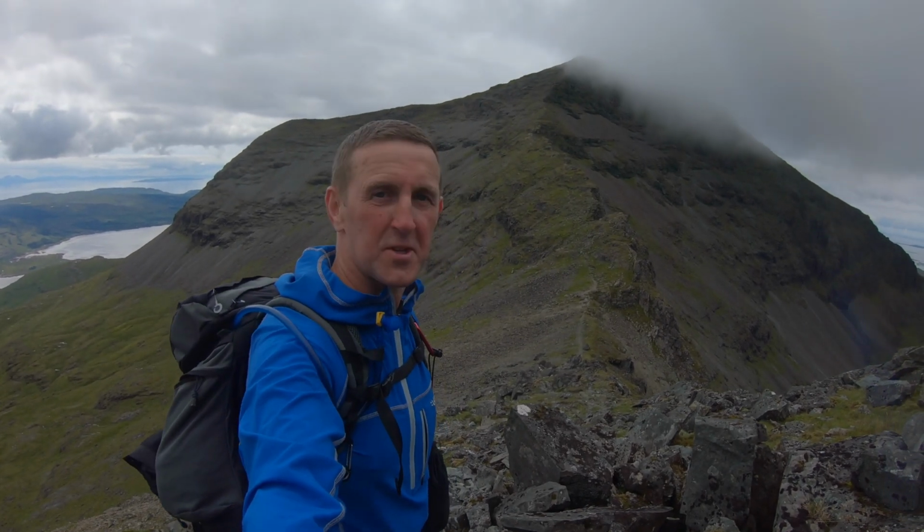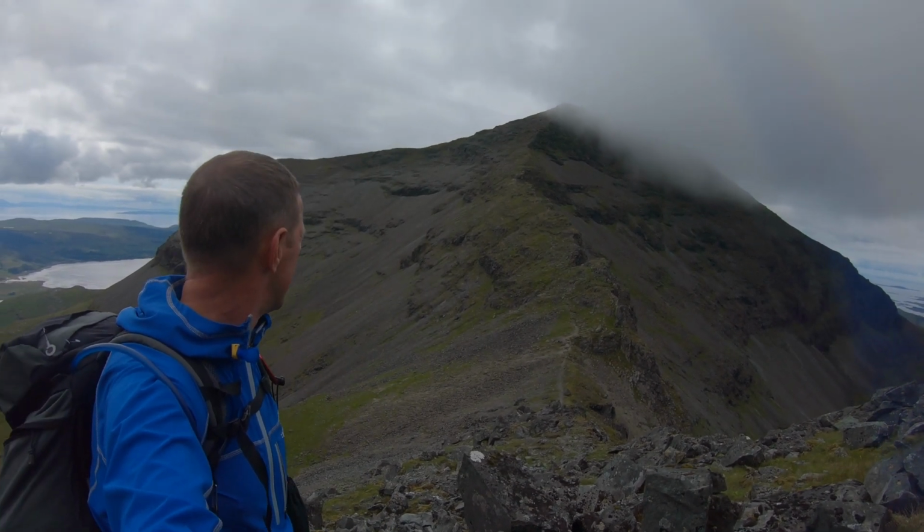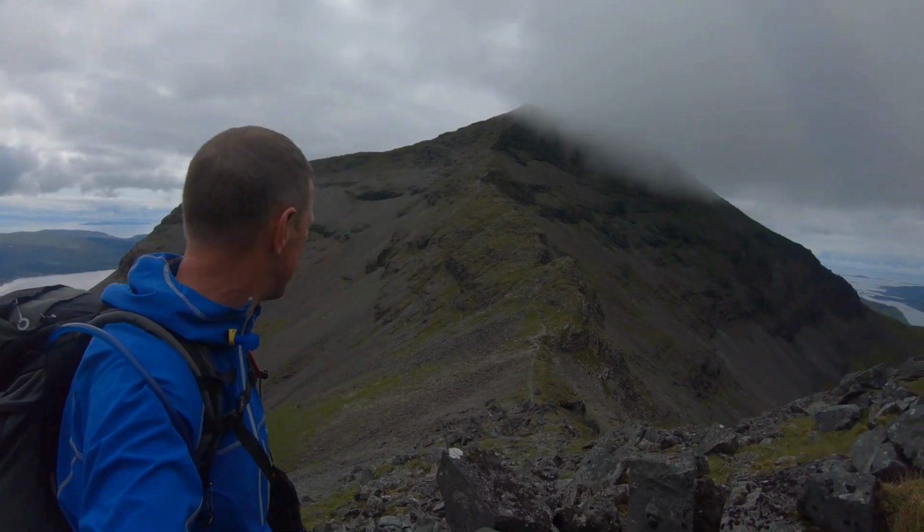Right, here we go, next bit. Right, let's hope that's not as scary as it looks. There's a wee bit of cloud coming in just to cover the top. Right, fingers crossed.